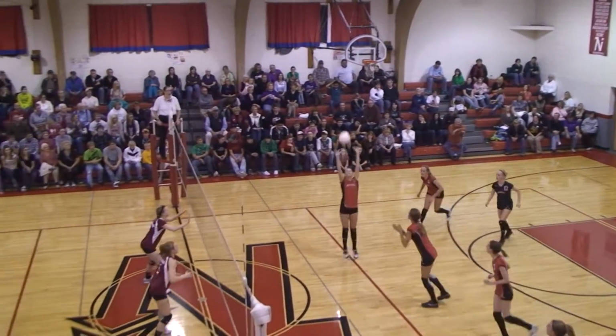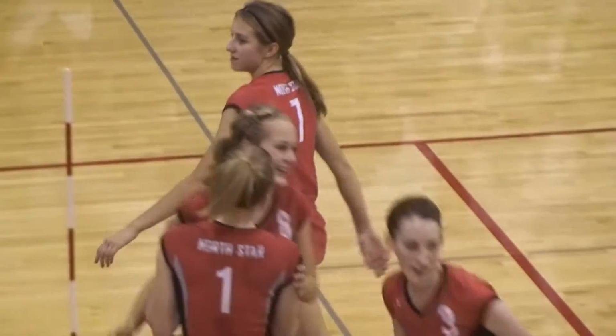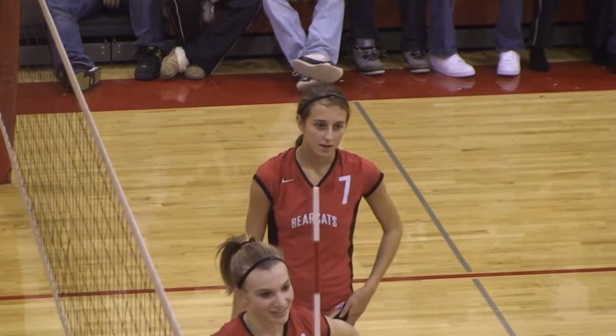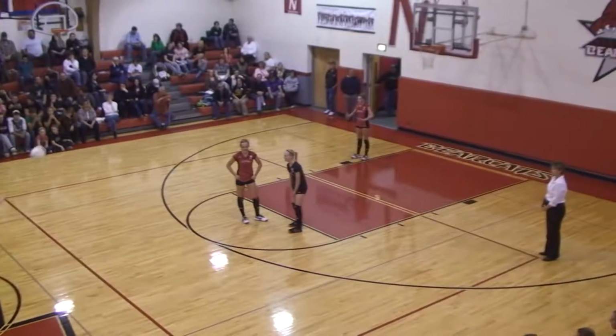Hart serves over to Heisler. Bearcats now set up Hagler, and Hagler will get a spike in for a kill on the left sideline. 18 kills for Hagler. And it's 23-14 now. Bearcats 2 points away from pushing this to a decisive game five.